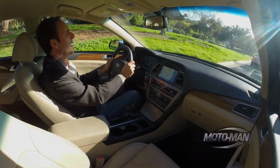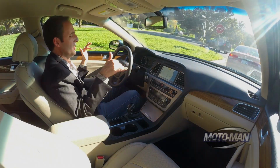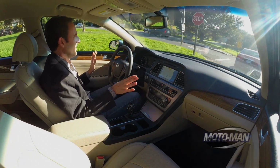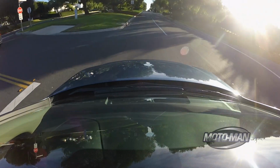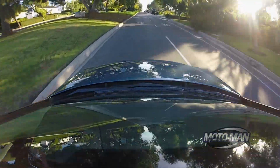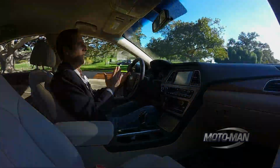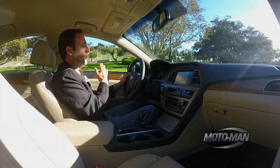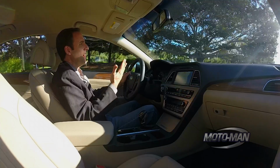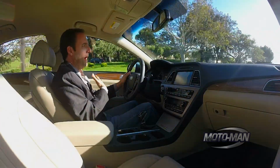So we're going to come to a stop here, and this is a great example. This is a great opportunity to show one of the main differences I see about this car. So I'm going to accelerate, not ridiculous, put my foot into it a little bit, and look what it does. It shifts very quickly. That's one of the big differences from this car to the base Sonata or even the Turbo Sonata. I would say it shifts too quickly for my liking.